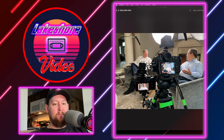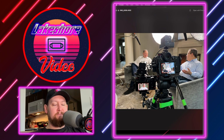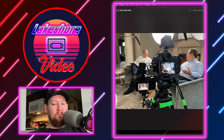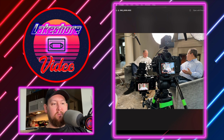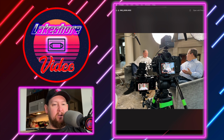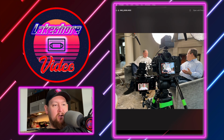So it's basically a way to hot swap batteries if you're going to be doing something that's longer form. In this case, it was probably only about an hour, but I wanted to have the cameras just running the whole time, even when we're testing stuff. The cameras are probably on for a couple hours, so I always just bring these NPF batteries.